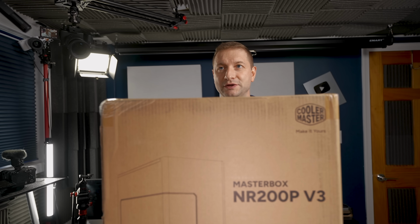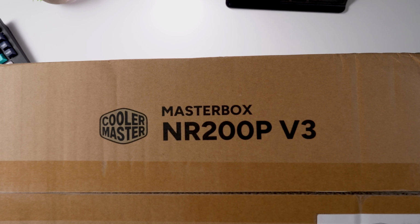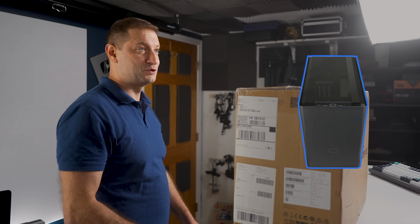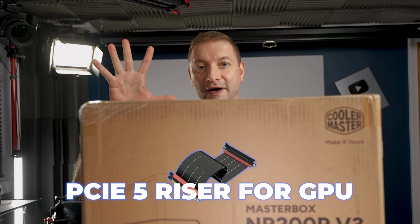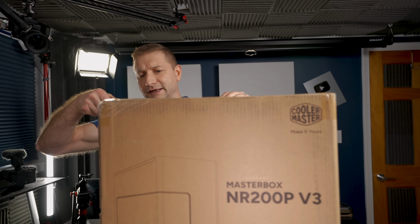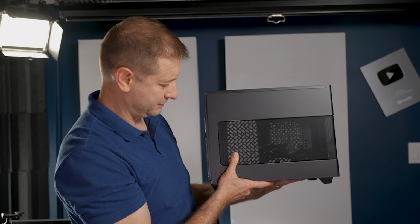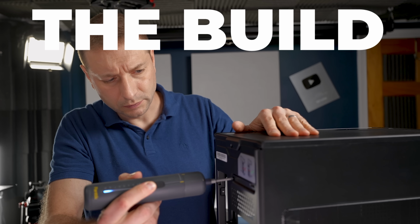Finally, this case just came out. It's the Master Box. Anyway, Cooler Master NR200P V3. I also ordered the V2, but the V3 just came out, so I thought might as well. And it has the PCIe 5 riser for the GPU on it. This box is a little bit bigger than I expected the case to be. It's not the smallest thing, but it has to be a certain size to fit that GPU in.